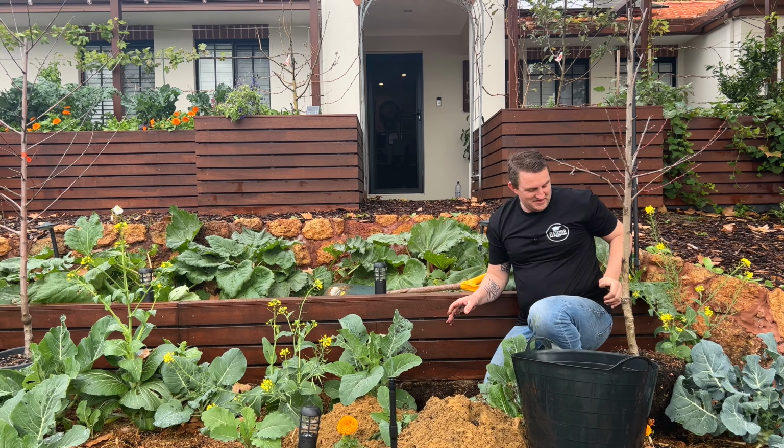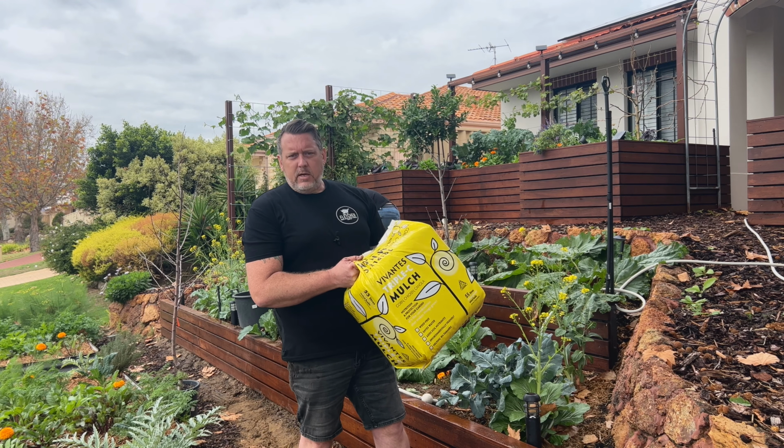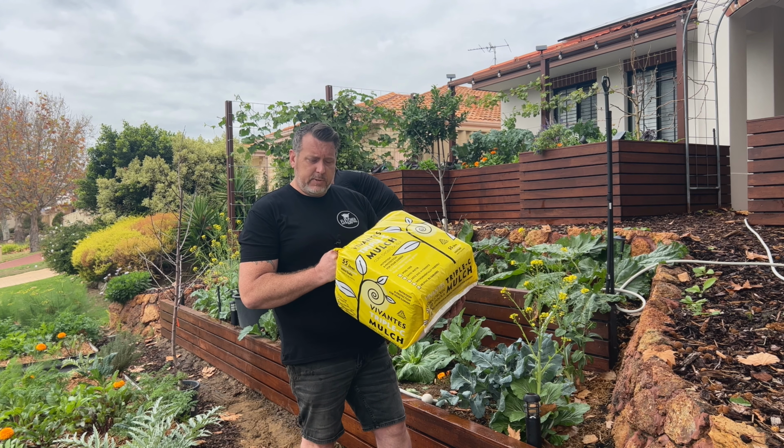Morning. All right, so while Fletch is digging a hole for that tree, I'm going to put on some of our favourite product, which is the Triple C mulch.